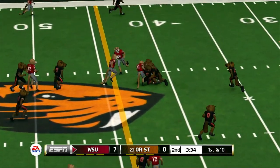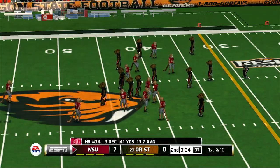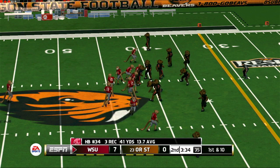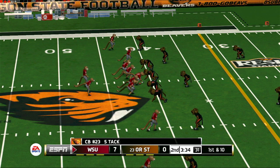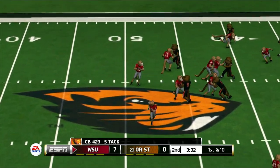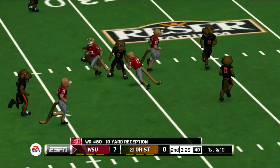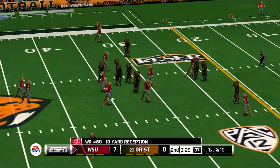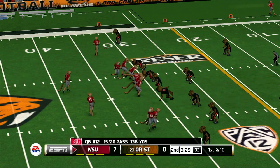Throws complete. He's got space to work. They'll bring him down at the 41-yard line. What a play. Solid job there by the quarterback, recognizing the defensive coverage and delivering the ball to the open receiver. Fires out to his wideout. That's a gain of 10 on the play. That makes it first and 10.